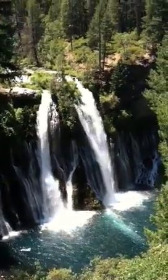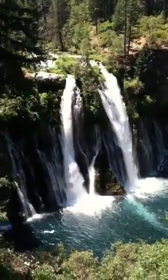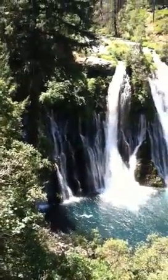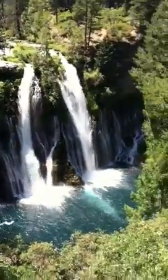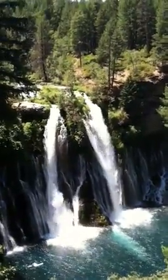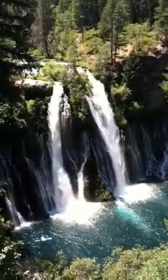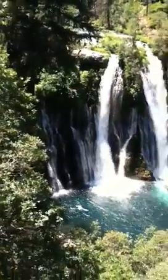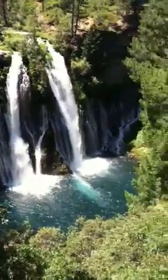Hi everybody, we're back on the trail again, and here we are at Burney Falls, which is about 8 miles from Burney, California. And it is a spring-fed waterfall, and you can see off the top there is seasonal water that's overflowing, but also the bottom portions, there's water coming actually out of the rock, so it's absolutely beautiful.